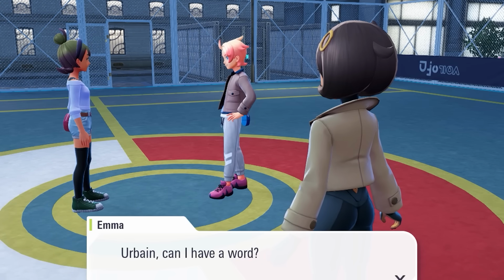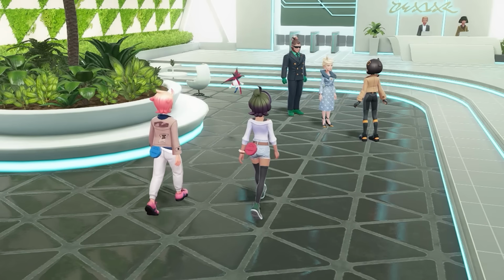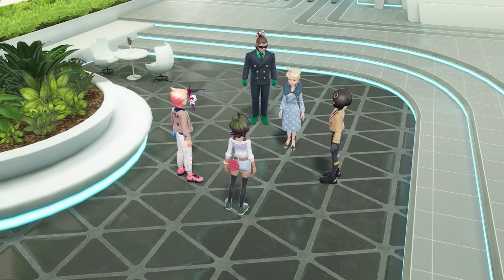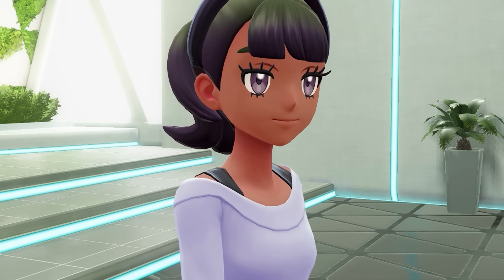Infinite ZA Royale and you do it 15 times, eventually you will fight Urbane or Tawny, and at the end of that, you are going to be given AZ's Floette, which is really cool, and also AZ Floette's Mega Stone, so it can Mega Evolve, so that's pretty neat.